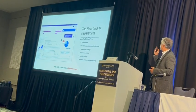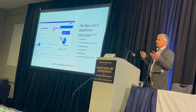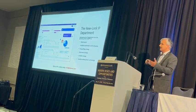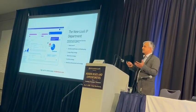We are also using it for a new look IP department. So when you think about it, about half of you do prep and pros in-house. The other half does not. But you do a lot of strategy. You do a lot of claim charts. You do deterrence strategy. You do foreign filing strategy.